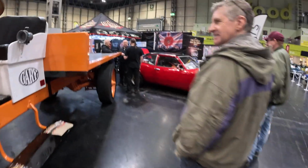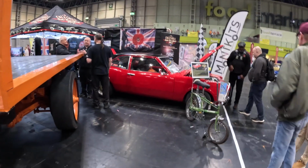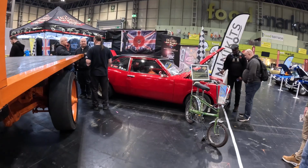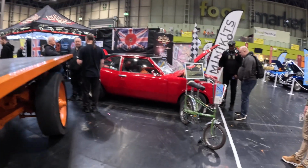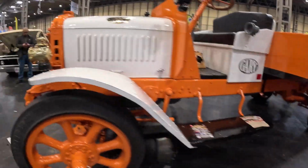So I misidentified this car, this red Ford in the corner here the other day. It's actually a Mark III Cortina two-door, and I said it was a Granada, so I got that completely wrong. Apologies to the owner of that one. But yeah, this is the Coles Hill Auto Breakfast Meet Club.